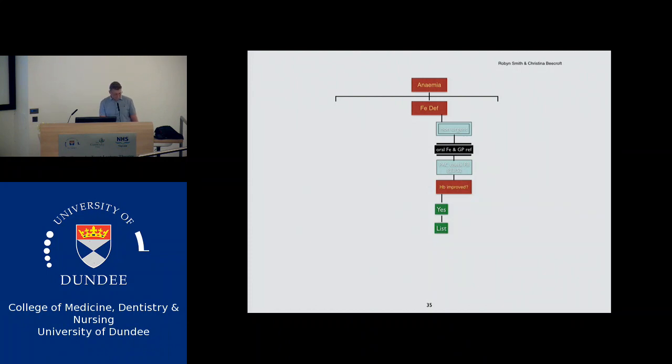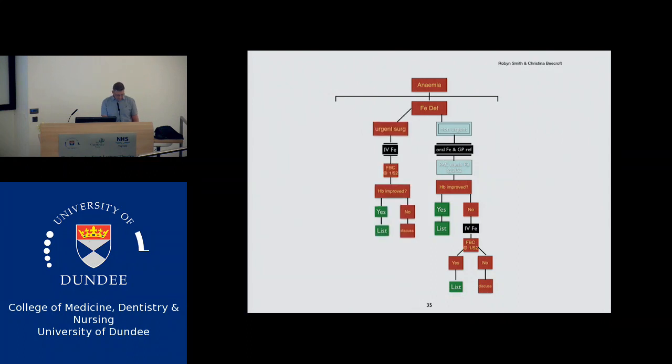So we see most of our patients back for a follow-up FBC. They don't need an appointment for that. And if the hemoglobin has improved, that's all fine, off we go. If the hemoglobin hasn't improved, then we have to think again. Can we live with it, or do we need to consider a trial of intravenous iron? And Paul is going to give us some data about how these patients actually respond. After intravenous iron, we usually follow them up after about 1 week or 10 days for a follow-up FBC.